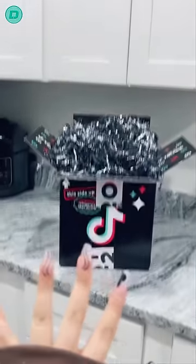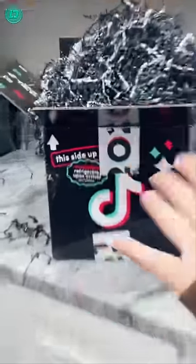I got a package from TikTok. It says refrigerate upon arrival, but it's pretty cold, so I'm just gonna open it. And it says open immediately, so technically I'm following instructions. Oh my god. I think it's a cake. I've never been sent a cake before. Oh, it's heavy.